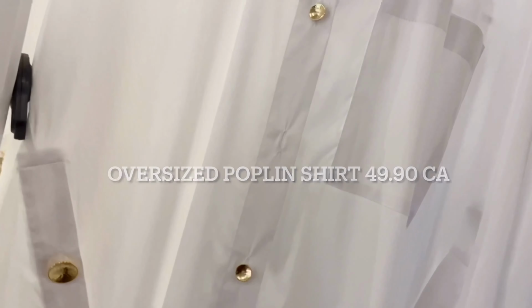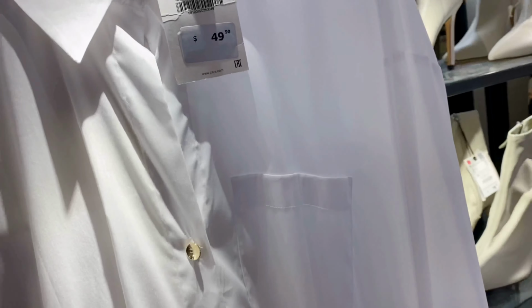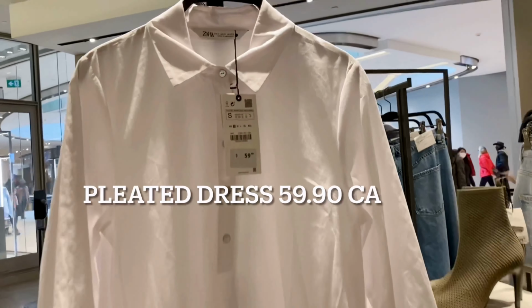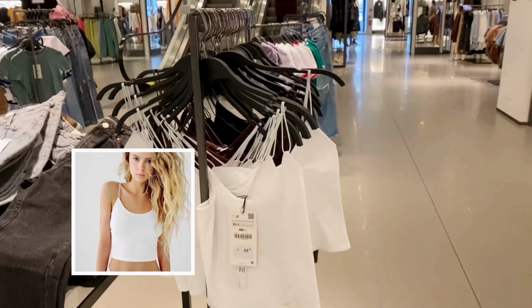And this is really perfect for summer. This is a must-have shirt. Guys, here's another white dress here. I'm so obsessed with white. Everything in white, I love it.